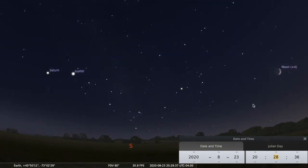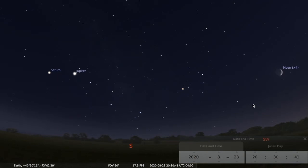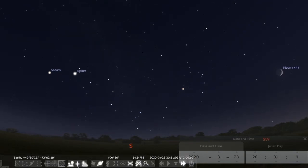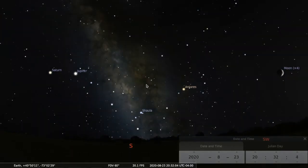The southern sky in the summer months is the most spectacular, okay? Because if we were to travel to a remote location, get away from the city lights and light pollution, you would see the galactic center in full view. We can simulate that here with Stellarium by taking away the atmosphere. Okay, here's the Milky Way's galactic center.